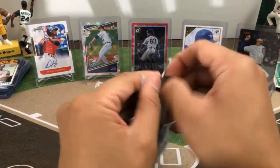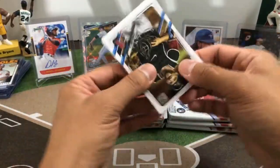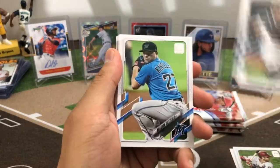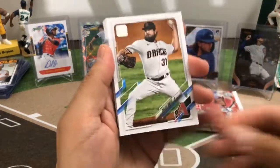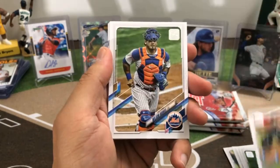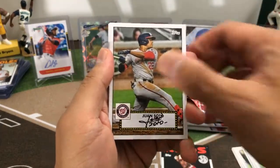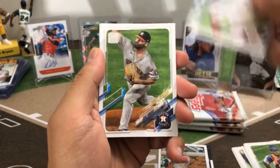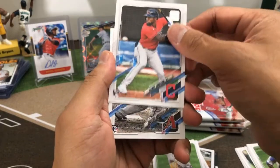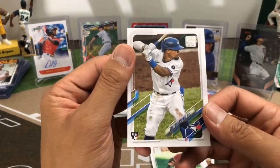Next pack. Stephen Vogt, Trea Turner, Jorge Alfaro, Brandon Kintzler, Caleb Smith, Luke Weaver, Kevin Kiermaier, Marco Gonzales, Wilson Ramos, 86 Barry Larkin, 52 Juan Soto, Future Stars Aristides Aquino, Future Stars Jose Urquidy, Daniel Johnson, rookie for the Indians, Daulton Varsho, rookie, Diamondbacks, and Santiago Espinal, rookie for the Blue Jays.